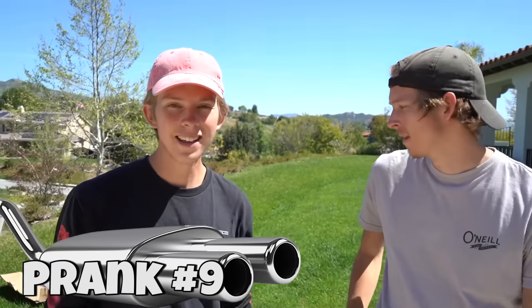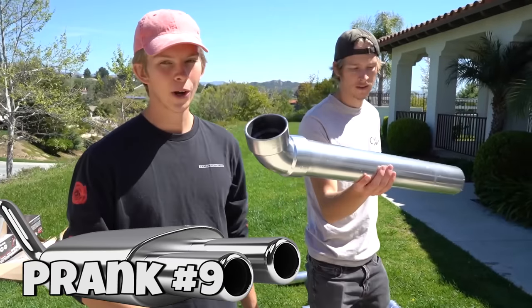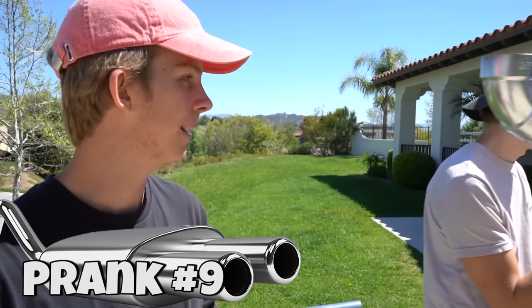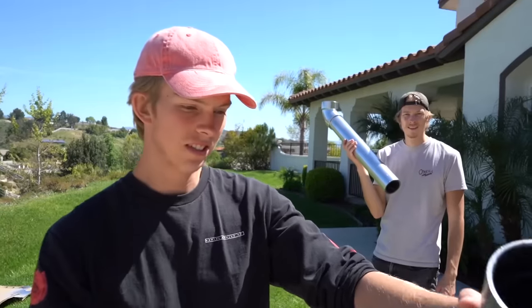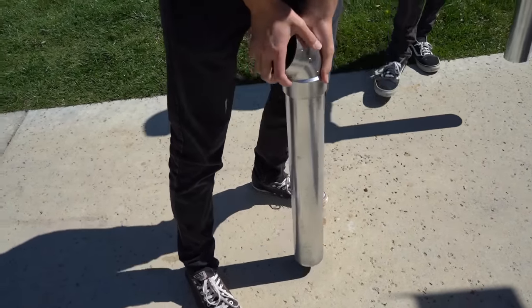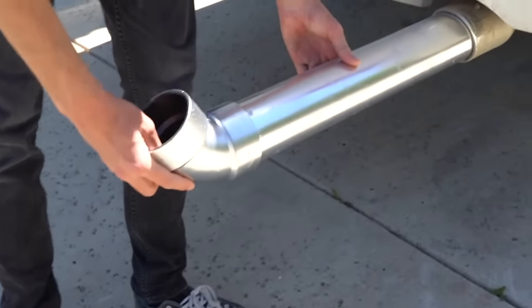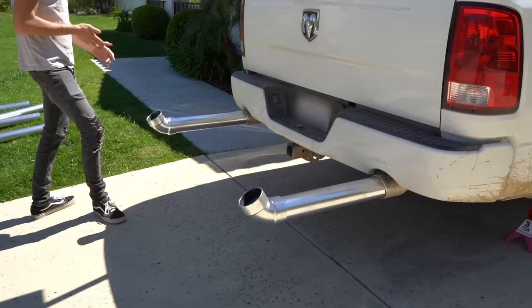What? For our 9th prank, we have these pipes that we spray painted silver. We're gonna upgrade his exhaust. They're gonna be pretty sweet, so check it out. First need to put this elbow thingy. You just stick it in the exhaust pipe like that. Fits in quite snugly. Dang.